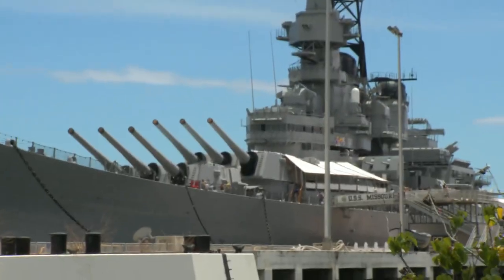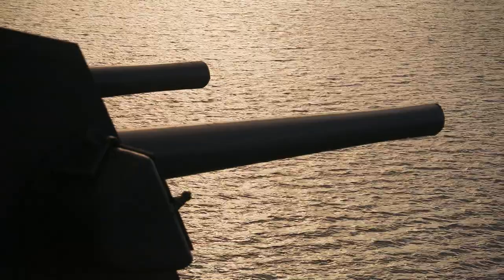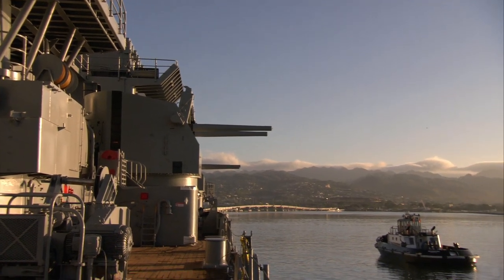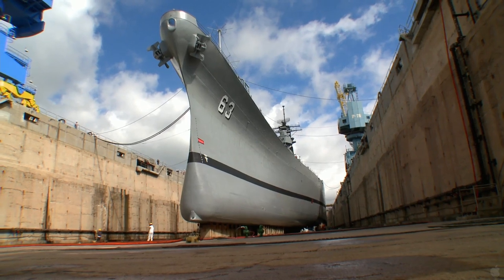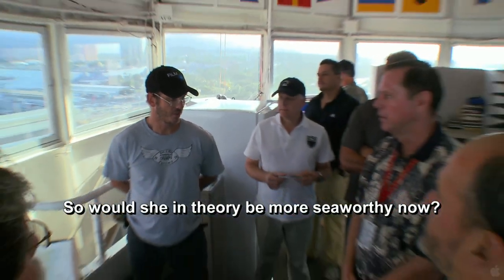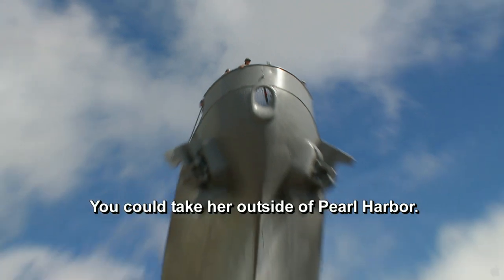887 feet long, 108 feet wide, nine 16-inch guns. She's also had a secondary battery of 5-inch guns. There's 147 anti-aircraft guns on a battleship. They would all be firing. The Missouri has been turned into a museum and has been completely retrofitted. So would she in theory be more seaworthy now? Yes. You could take her outside of Pearl Harbor.